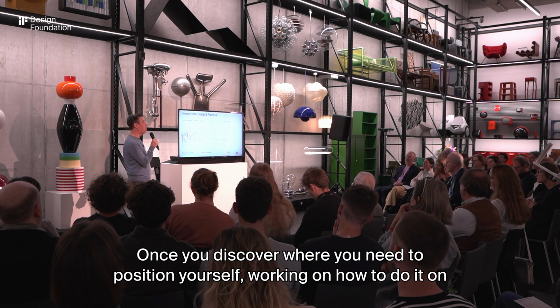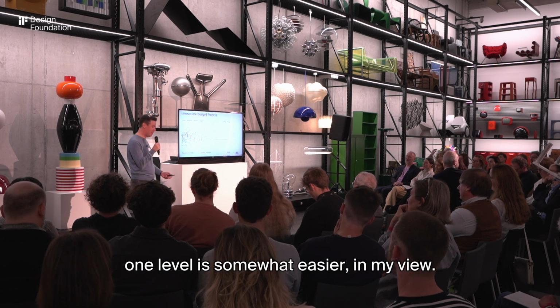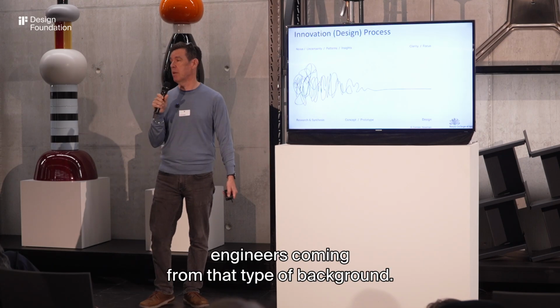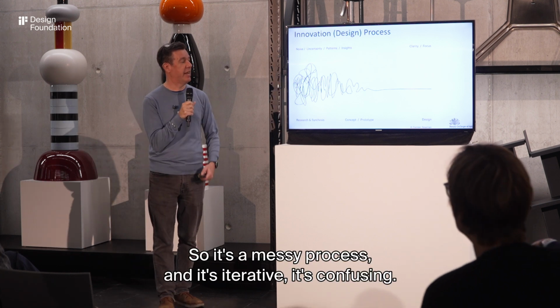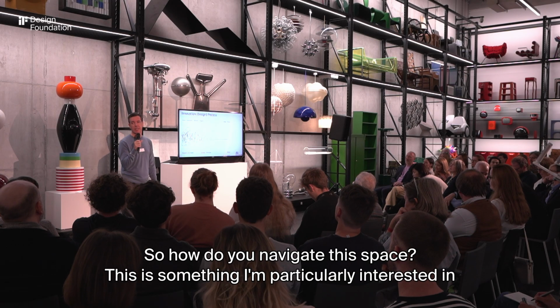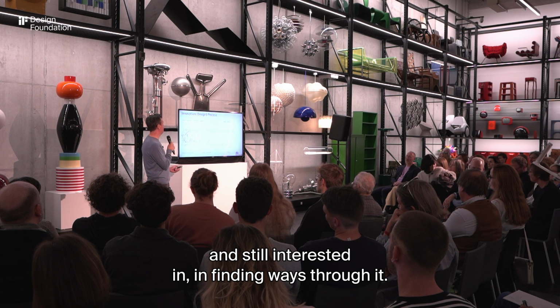Once you discover where you need to position yourself, working out how to do it on one level is somewhat easier in my view. But that's quite different for example, engineers coming from that type of background. So it's a messy process, and it's iterative, it's confusing. So how do you navigate this space? This is something I'm particularly interested in, and still interested in finding ways through it.